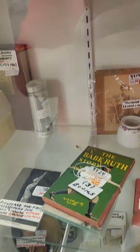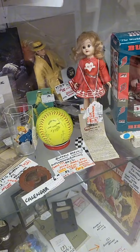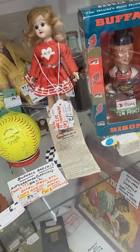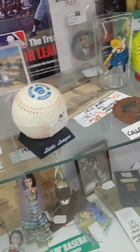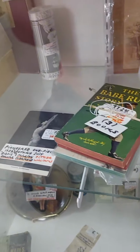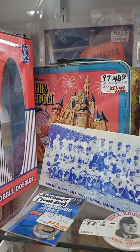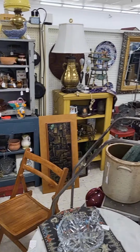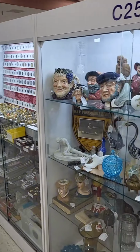And what do they got down here? Some old dolls. We got a Buffalo bobblehead there. Tom Prince. Some really interesting stuff. So I'm going to have to make a note. We're definitely going to look at that lunchbox for sure. I wanted to just show you some of the other cool antiques and different stuff they have in here. All kinds of cool stuff.